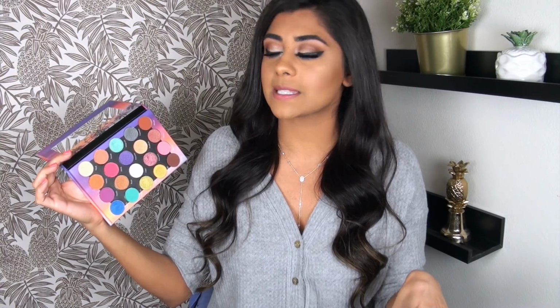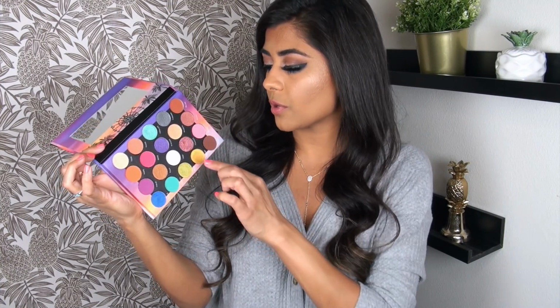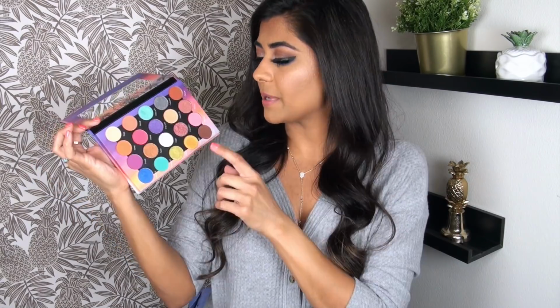They work both ways. In terms of the kind of glittery shade right here called Solstice, I prefer to use that with my finger. You could probably use it with a brush, but because it does have a little bit more of a flaky texture, it still delivers full color, full pigmentation. It's beautiful on the eyes, but I definitely think you'll get the most color payout and the least amount of fallout if you use this with your fingers.